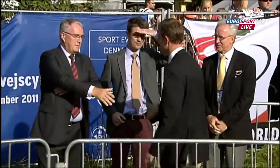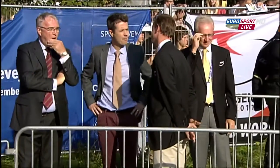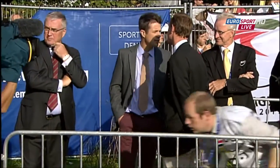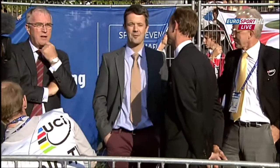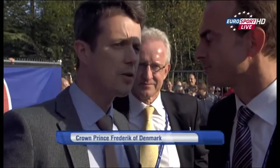The last time that Great Britain had a senior gold medal and World Championship jersey was on the shoulders of Tom Simpson back in 1965. It's been a long time waiting. If ever there was a course made for a sprinter like Cavendish, it was the one today.